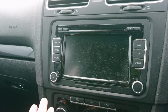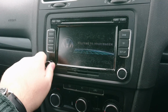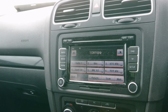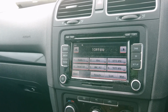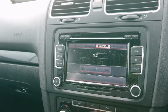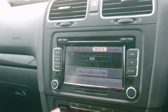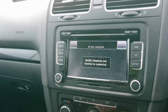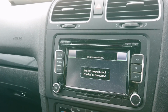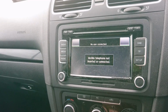Let's see if that comes on if I press that. Now I'm going to have to use the key. Oh, it does. Oh, no. I have to turn that off. Right, you can operate it without the key. Fantastic. Right, let's see what happens. So radio and media will be aux in. There's no USB in, I don't think, for this. Phone will just be no user connected. DAB radio and setup. Not a massive amount of fun things to play with because it's not got sat nav, this particular car, but that was available.